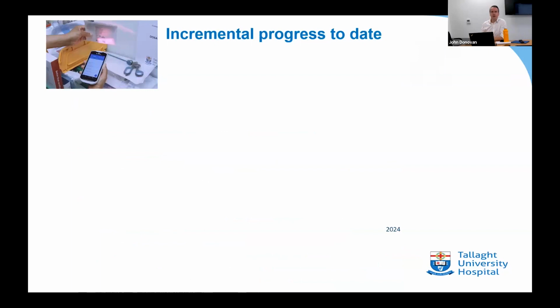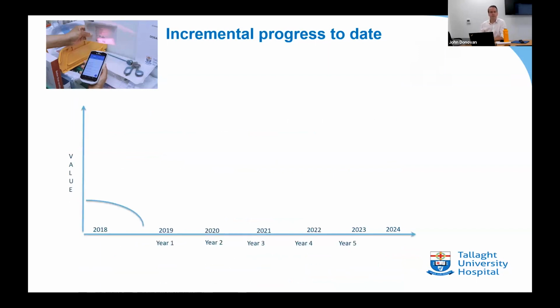Incremental progress today. So I suppose we didn't go with a big bang approach. As I said, we started with a proof of concept 4.5 years ago. In 2018, we selected our Scan4Safety partner, which I said was Genesis Automation. And once we had them in place and the business case was signed off for the proof of concept, we did our initial proof of concept in general and vascular theatre, 2 theatres. That was in October 2019, so exactly 4 years ago when we went live.